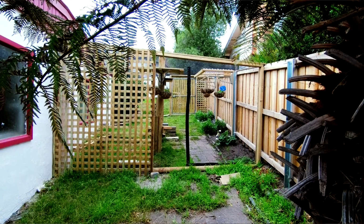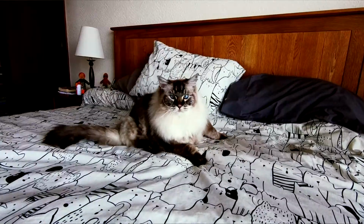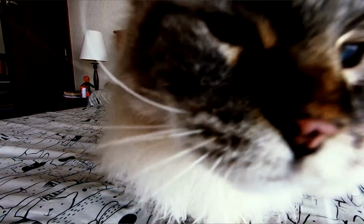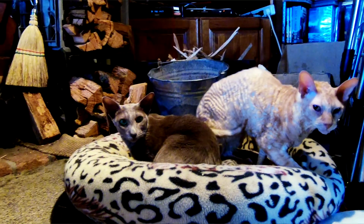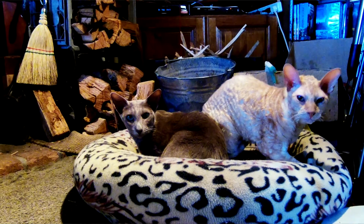Once you've made the decision that you're going to contain your cat, there are a lot of choices as to how you're going to go about that. Are they going to have an outdoor enclosure, or are they going to be kept inside the house? Or are they going to be able to roam the yard but just not get over the fence? So first of all, you've got to think about your cat's needs and what your cat is like.